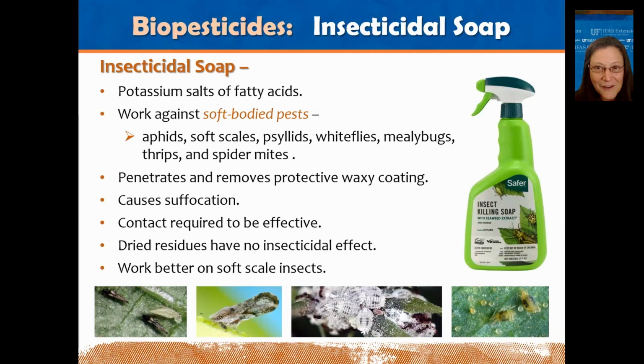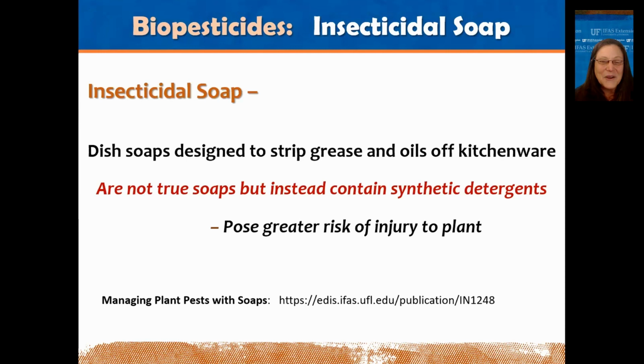So when you're applying, like most of the rest, when you're applying these insecticidal soaps to your landscape plants, you want to spray early in the morning or late in the afternoon, as late as possible. And this, again, is to minimize contact with beneficial insects. If you get anything out of this presentation, by the end, I hope you know that you either spray early morning or late afternoon. So I get asked this question a lot.